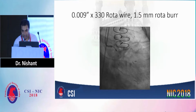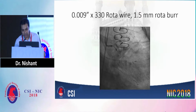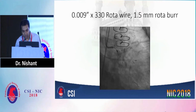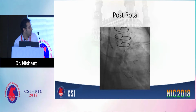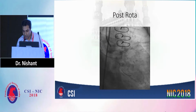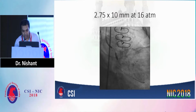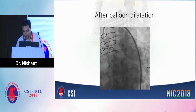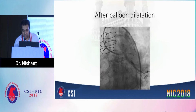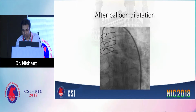Here we used an exchange length PTCA wire, crossed the lesion, and then using a microcatheter, we exchanged the PTCA wire with a 0.009-inch rota wire, and we used a 1.5 mm rota burr. Post rotablation, we could see angiographic improvement in the lesion, and then we pre-dilated the lesion with a 2.75 x 10 mm balloon, dilated to 16 atmospheres. After balloon dilatation, there was good lumen development, and there was angiographic improvement.